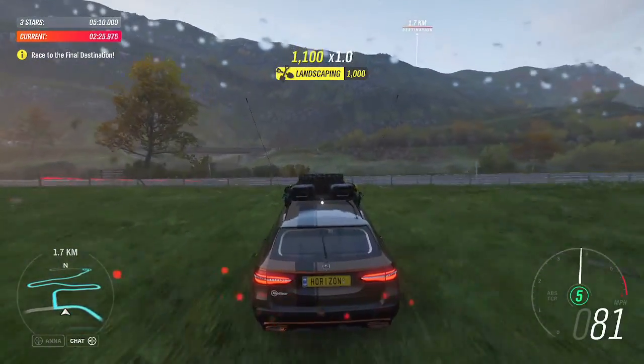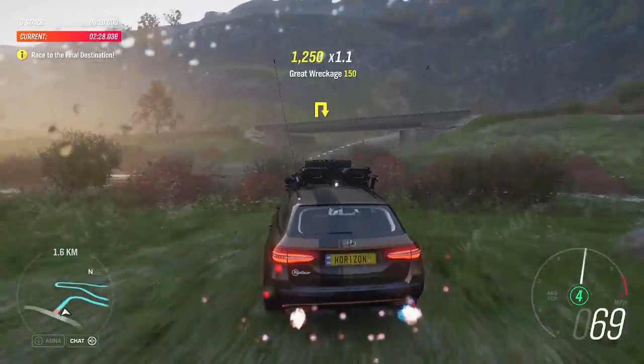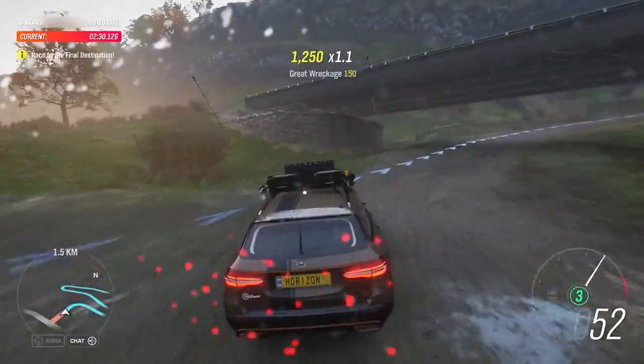It also has 340 horsepower, more torque than a cruise ship, and gets to 60 miles an hour in just over 5 seconds.